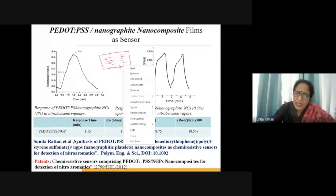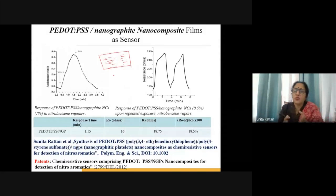Right, but still, as I'm telling you, even the conventional method shows some change. So we wanted to know that change. The change was there, but the response time was 1.15, and the sensitivity was just 18.5%, which is again good. And we could publish this paper, and we could file a patent also. Till then, we were not doing any work on swift heavy ions.